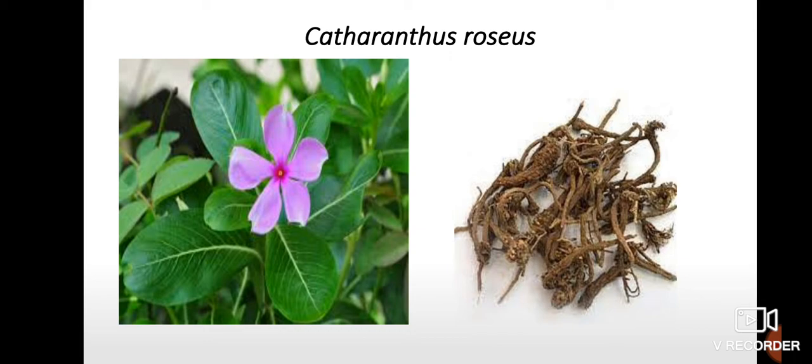In Ayurveda, Indian traditional medicine, the extracts of its roots and shoots, though poisonous, are used against several diseases. In traditional Chinese medicine, extracts from it have been used against numerous diseases, including diabetes, malaria, and Hodgkin's lymphoma, a type of cancer.